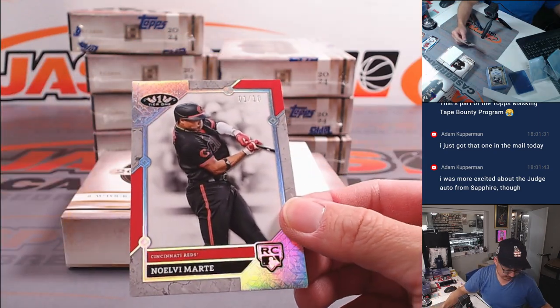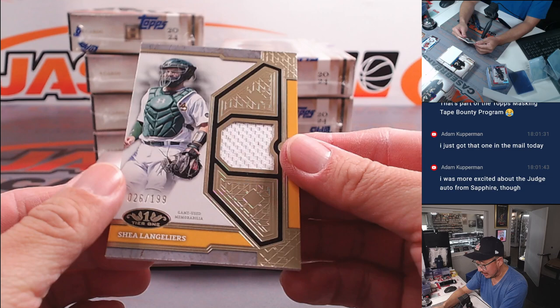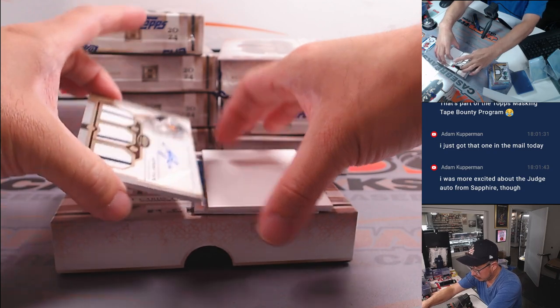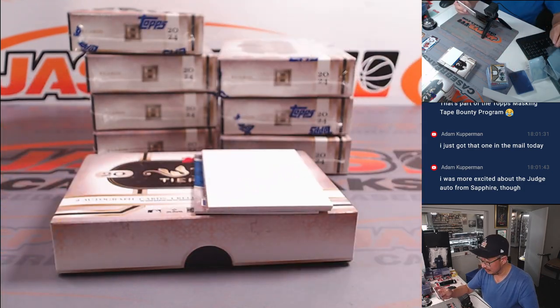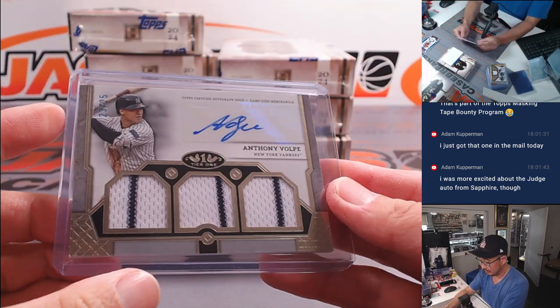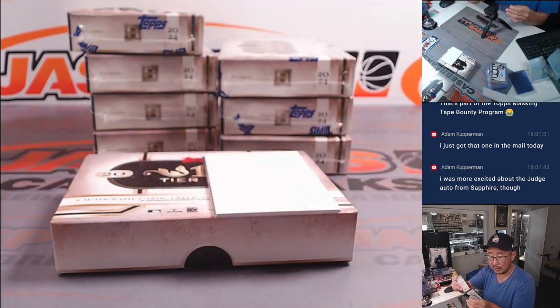Here's Noelvi Marte, 1 out of 10. Justin with the Reds. There's Shea Langeliers, 26 out of 199, piece of the jersey, Adam, with the Oakland A's. Another relic in the middle, triple relic and autograph. Anthony Volpe, 23 out of 25. I kind of like that. I don't know if you can tell on the camera, but the number has some color in it now. Matt Smith and the Yankees. And we've got 28 out of 99. That is Jared Triolo, rookie autograph for Coppola and the Pirates.